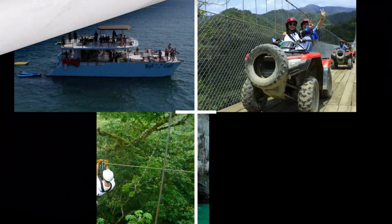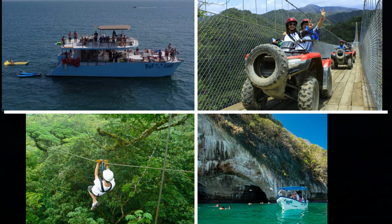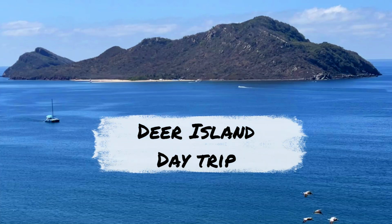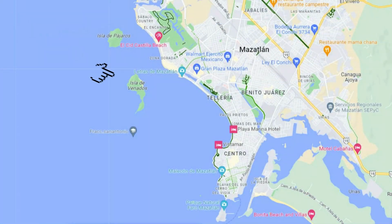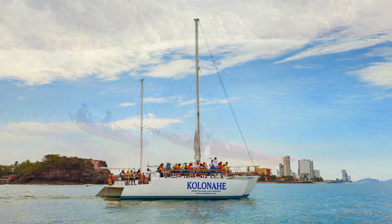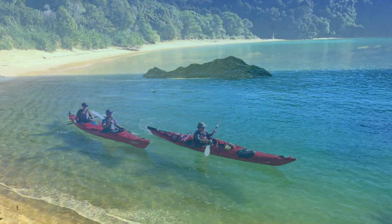Beyond these two day trips, there are not a lot of others which are unique to Mazatlan, especially if you ignore all the ATV, zip line, tequila tours, etc. However, one other option which seems to be popular is a short trip to Venados or Deer Island just off Mazatlan's coast. Some trips are by small boat and others simply take kayaks there from the Golden Zone beach areas.